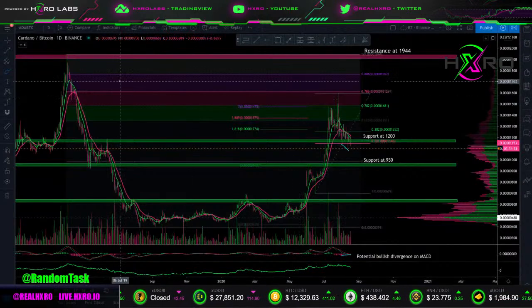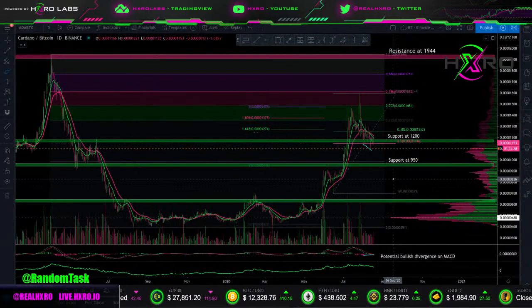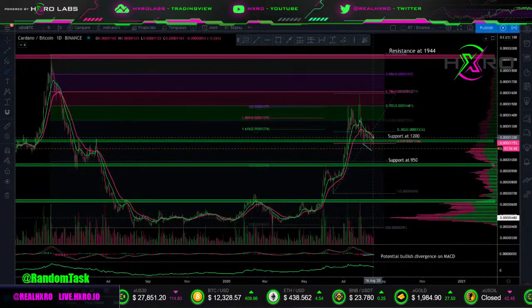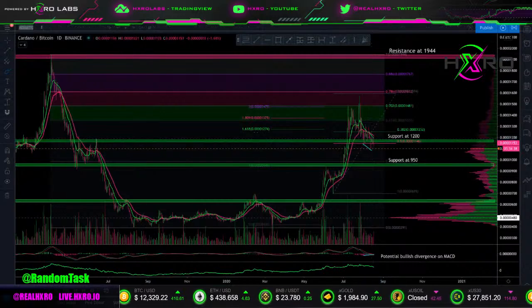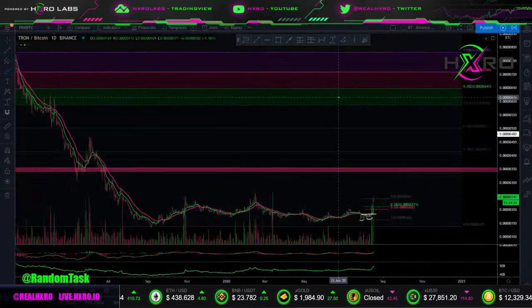But thinking about these things now so that I don't decide I'm going to cut my bag because it went down 40%. I'm going to cut it at almost break even, or in this case, it was just a little bit of a loss. But some other alts that I had that were doing really well, I was like, you know what? I'm just going to take profit because Bitcoin looks like it wants to go a little hairy.